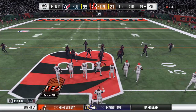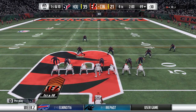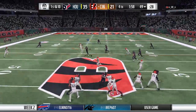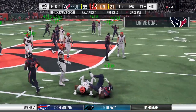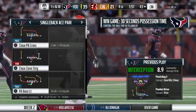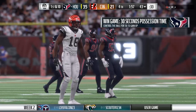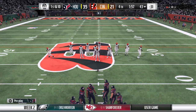And some changes here as the D-line separates some. First and 10 for Dalton. And this is intercepted. And that should do it. Snags it for the pick. And the possession is theirs at their own 43-yard line. Both defenses have had their struggles, but they've been good enough to get them this lead, and another nice play there to help preserve the lead.